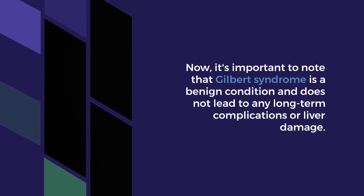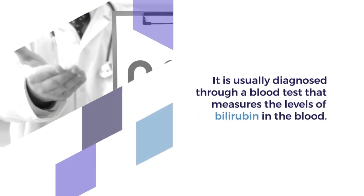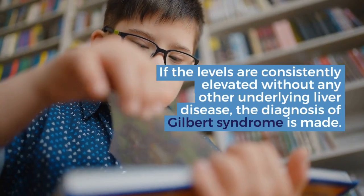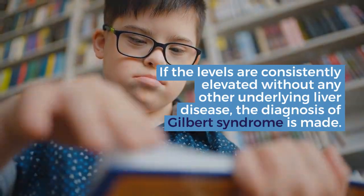complications or liver damage. It is usually diagnosed through a blood test that measures the levels of bilirubin in the blood. If the levels are consistently elevated without any other underlying liver disease, the diagnosis of Gilbert syndrome is made.